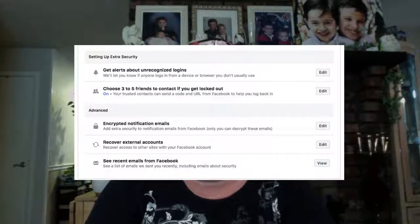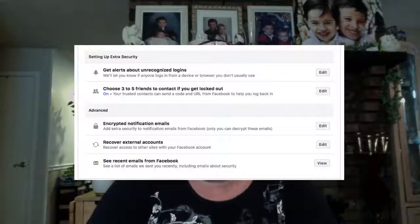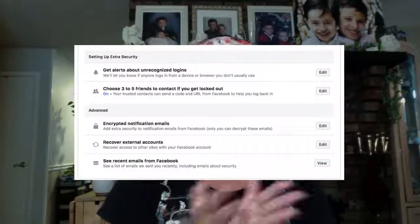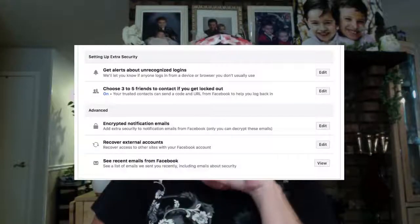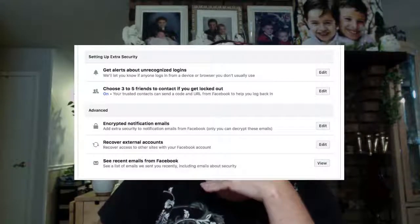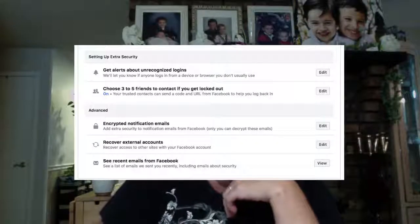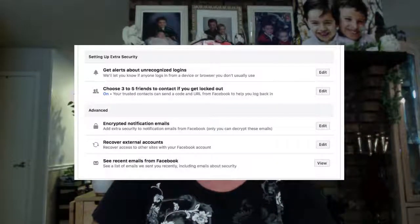In fact, when I'm working with my entrepreneurs, I always suggest that they have at least one other person that they truly trust. So think of your husband, your wife, your child, right? Like people that you trust. And that also can help you if you ever got locked out of your account. And then scroll down, advanced. You can also set up notifications, recovery external account, see recent emails from Facebook. So that's it in a nutshell, what you'll see in the security settings.